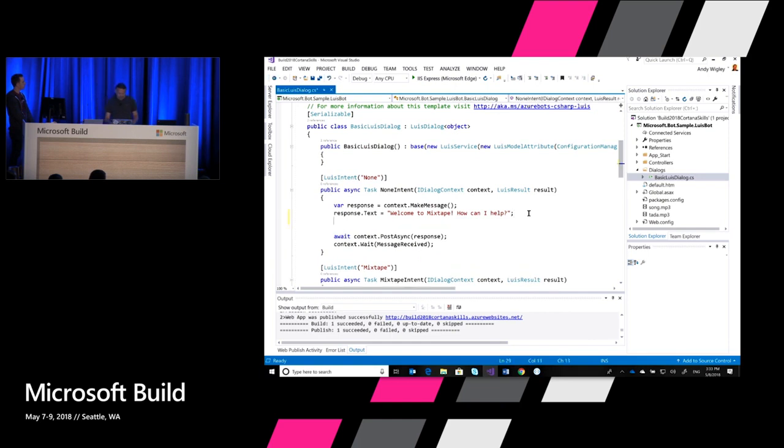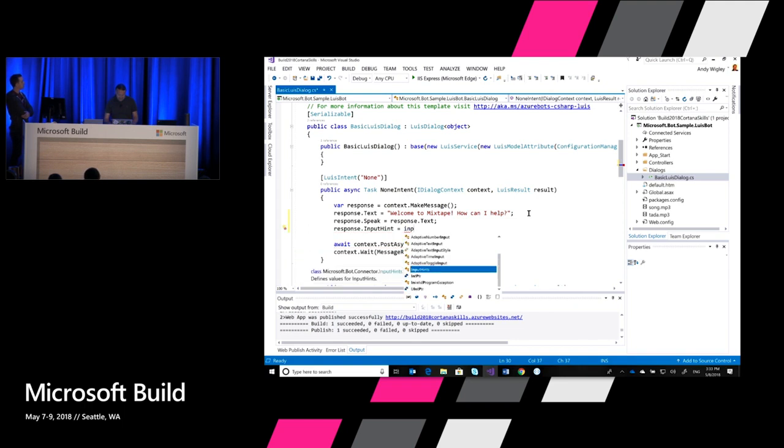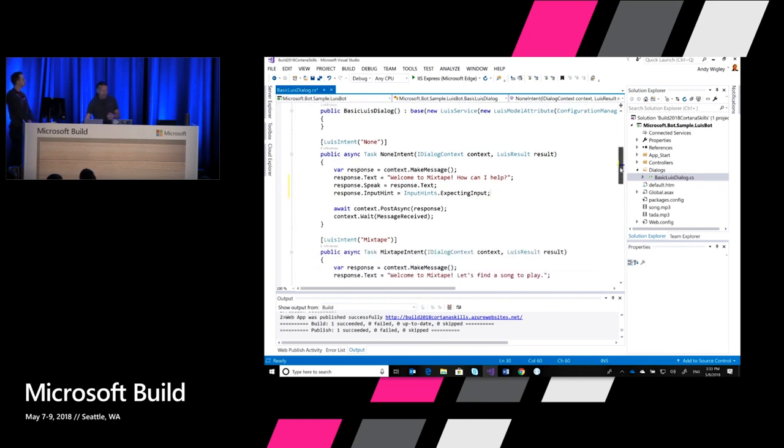So I'm going to add in the speech bit, which is response.speak, and I'm just going to initialize that to the same value at the moment. And finally, we're going to say response.input hint is equal to input hints dot expecting input. So we're going to turn on the microphone, because we've just asked them a question, how can I help? So we're expecting them to say something. So that's our first bit fixed up.